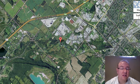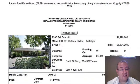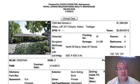So you want to look at Milton.ca, start doing some research about that actual Milton Heights Phase 2 area, because there's a lot going on, and it changes. There's new information that comes out all the time. So definitely look at that if you're considering a home like this.